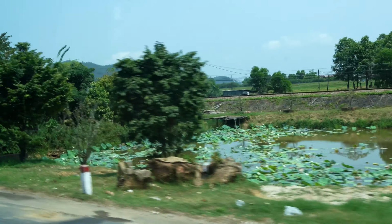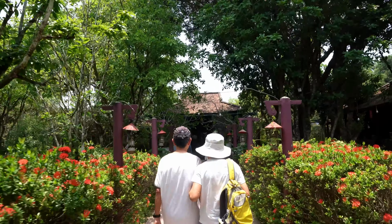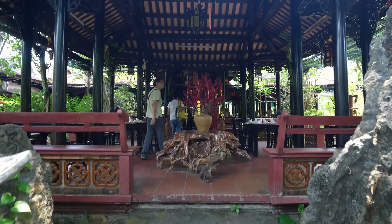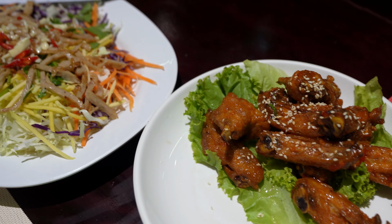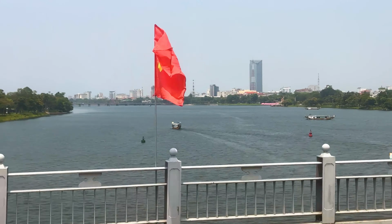Hue is known for its food, but this restaurant is made for tourists. That's the big sacrifice you make when you come on group tours. I mean, the food's perfectly good, but we have a plan to show you some of Hue's specialties when the tour is over.